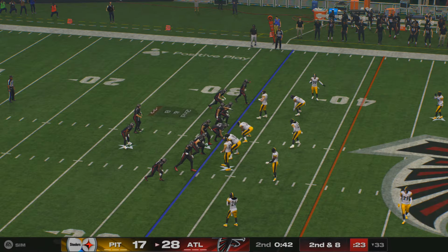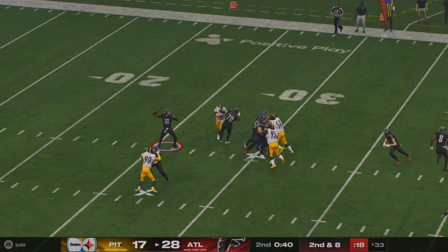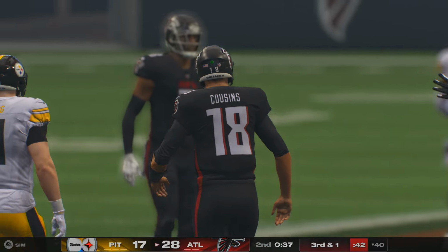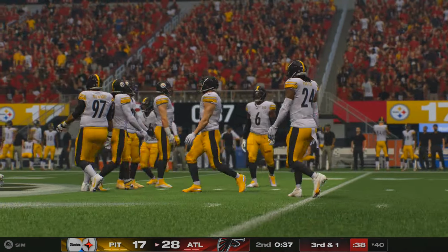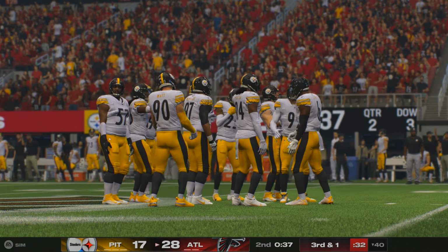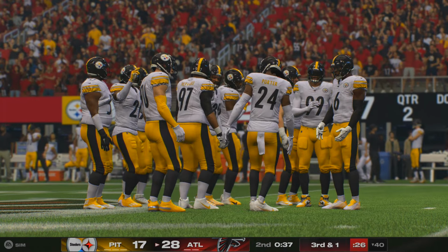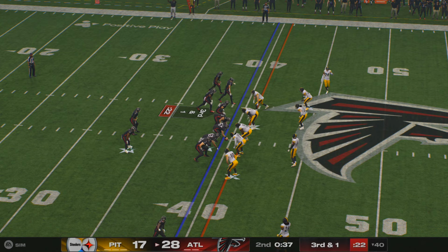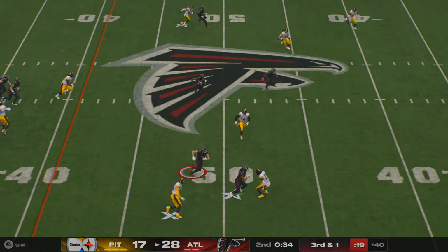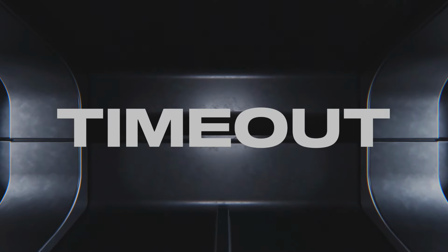Second down and 8. Working out of the gun, Cousins. Over the middle, caught by London. Now the Falcons going to use one of their timeouts as the clock will stop with 37 seconds to play in this first half. Here now, 3rd and 1 yard. To throw, Cousins. Able to find the open man. That's complete. And he is going to have a Falcons first down as they're able to get the 3rd down conversion.